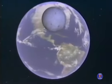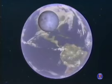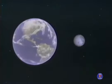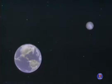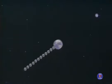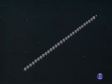Compared to Earth, the Moon is rather small. It would fit across North America. Earth is about 4 times wider across than the Moon. Some 240,000 miles separate us. 30 Earths would bridge the gap.